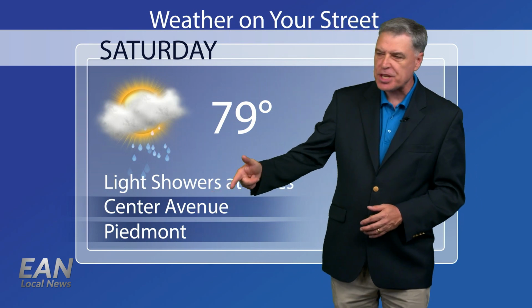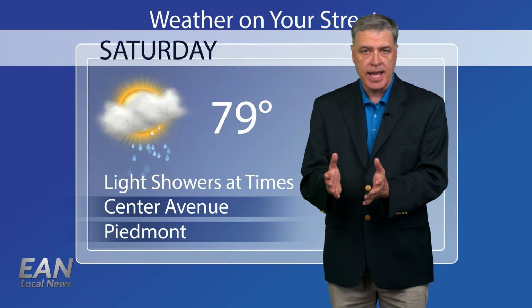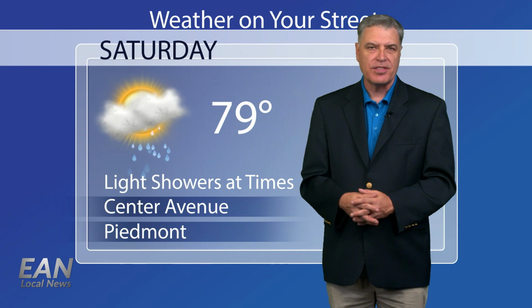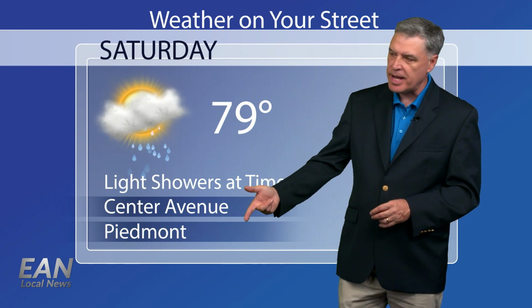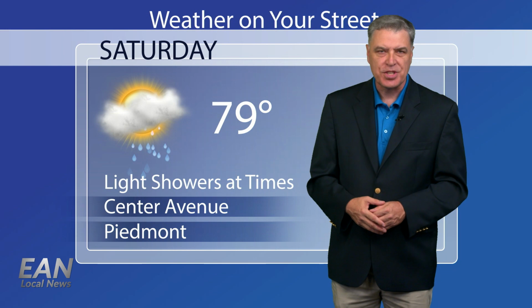As we move into your Saturday, light showers at times. Center Avenue, downtown Piedmont, going to be a little wet possibly at times. Here's the deal. Chance of rain tomorrow is actually very high at 70%. A lot of clouds around. It's going to look rainy all day, but there's not a lot of rain. We're not looking at heavy downpours, thunderstorms, anything like that. Just a high rain chance that you may see a passing shower at some point tomorrow afternoon in Piedmont and the rest of Calhoun and Cleveland counties. Look at that high tomorrow again, only 79 degrees.